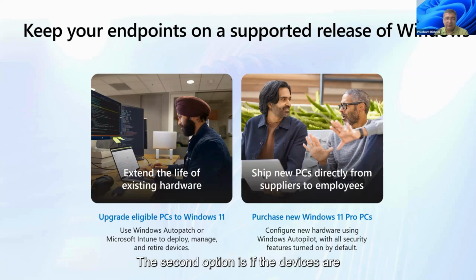The second option is, if the devices are ineligible and can't be upgraded to Windows 11, then purchase a new Windows 11 Pro PC, which has all the security features turned on by default on day one. It is secure by design, and it is from chip to cloud.